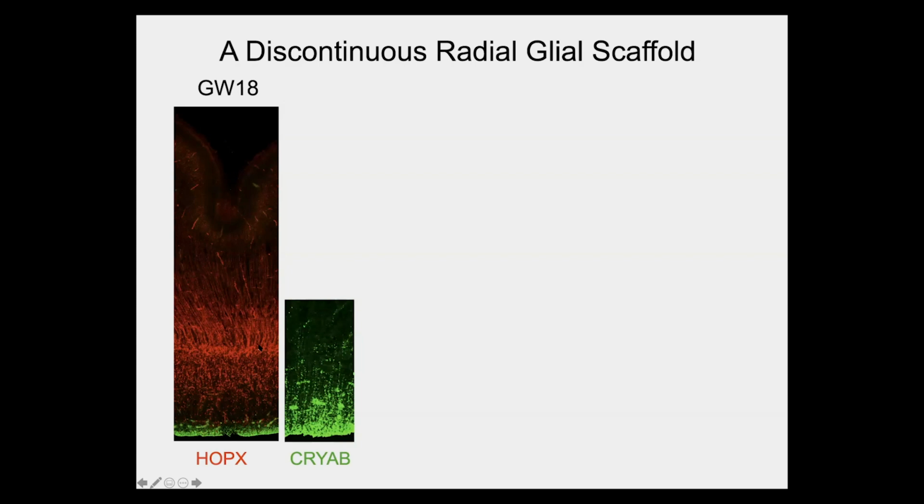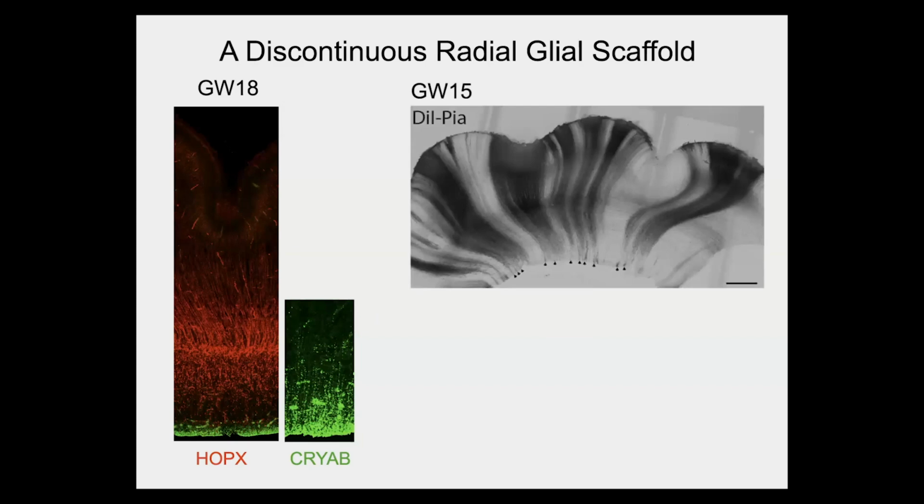So that suggested that there might be a discontinuous glial scaffold where the ventricular radial glia contribute fibers only halfway through, and the outer radial glial cells contribute fibers that go all the way up to the cortex. And this is different from the canonical model. So we looked for a different way of demonstrating this to see if it was true. We took big slabs of cortex and put dye either on the pial surface up here or the ventricular surface down below. We did this at a series of developmental ages.